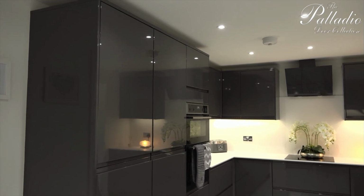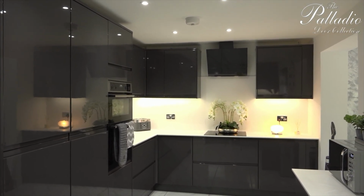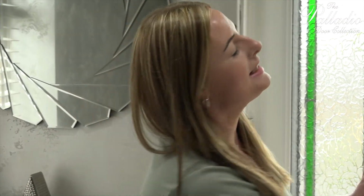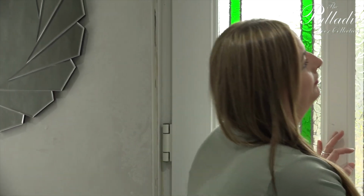This is my house and we've been here for just over a year doing a renovation. We're now at the stage where we're looking to have a new front door. This is our current front door. It's not very stylish, it's very stiff and it doesn't close very well, so it doesn't give us security. So today is finally the day we are having our new Palladio door installed and I can't wait to show you.